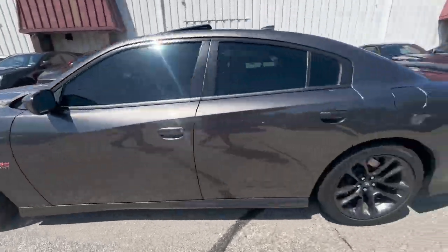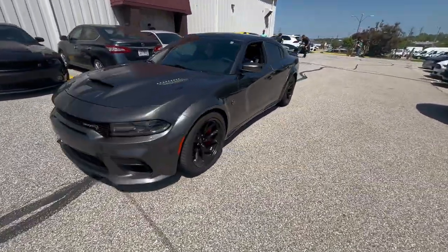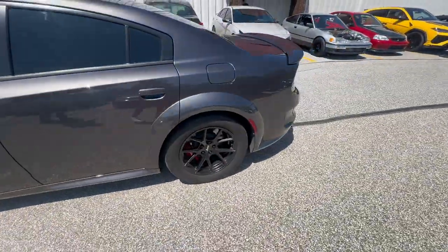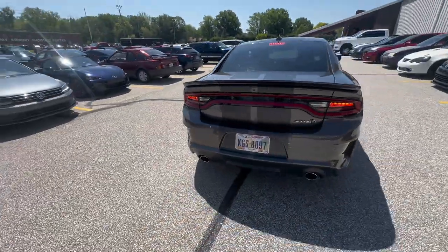Granite Charger, you feel me? Good red eye. I like the red eye. It's so crazy. Oh yeah, doing all right. Ooh, look at the wide body red eye, man. It's so crazy.